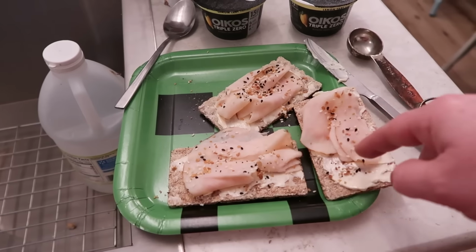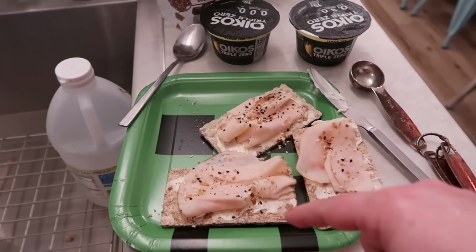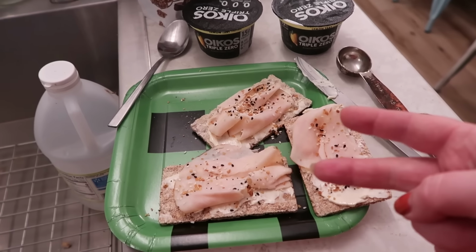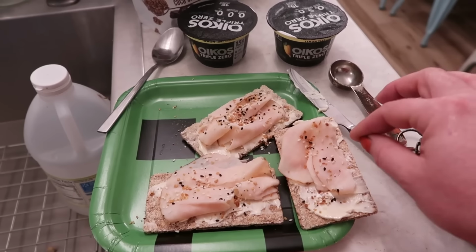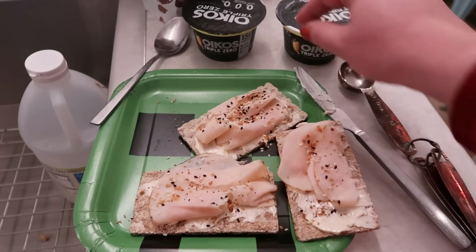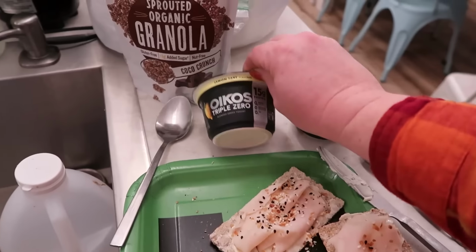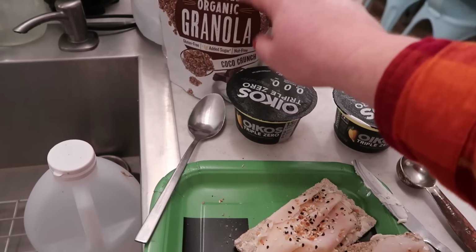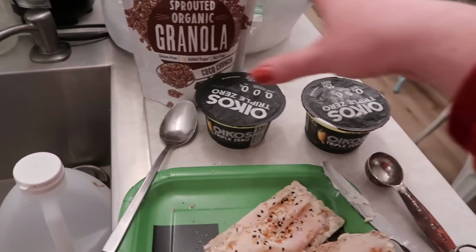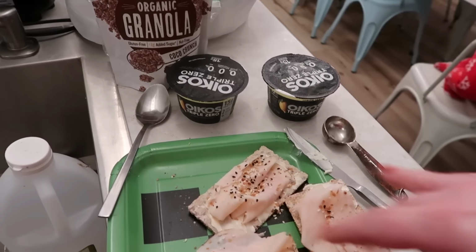So I actually had 4 of these. These are the light rye Wasa crackers. It's 2 light Laughing Cow cheeses that I split between the 4 crackers, a little piece of lean turkey, and some everything bagel seasoning. Then I'm going to have 2 of these lemon tart 000 yogurts, which I love, with like a tablespoon of this sprouted granola. This is my late afternoon mama snack.